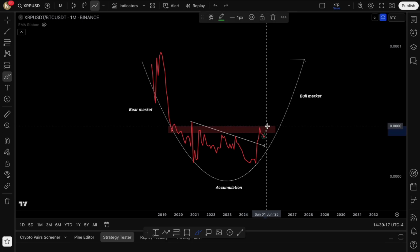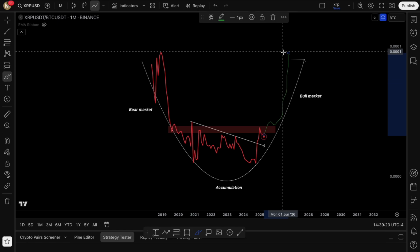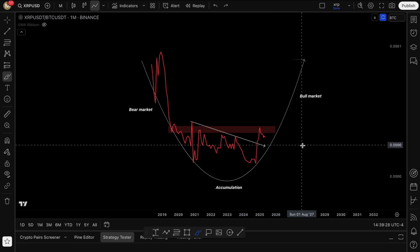But as soon as XRP breaks above this range against Bitcoin, I do think that price is going to fly to the upside, and we're going to set new all-time highs for XRP against Bitcoin. So just keep that in mind. XRP actually looks excellent against the Bitcoin pair.